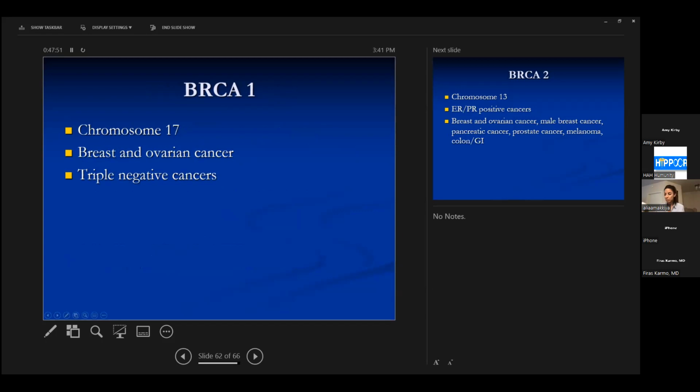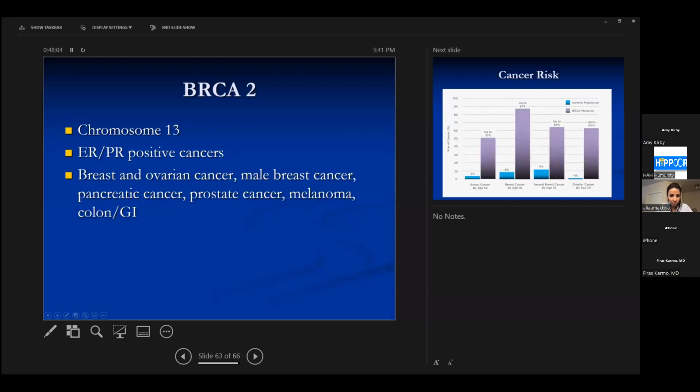BRCA1 is located on chromosome 17. It primarily increases the risk for breast and ovarian cancer. And these women tend to get the more aggressive triple negative breast cancers. BRCA2 is located on chromosome 13. These cancers tend to be more favorable. They tend to be ER/PR positive cancers, with a little later age of onset. BRCA1, those are women that commonly you'll see diagnosed in their 20s, 30s, 40s. BRCA2 tends to be a little bit older age.